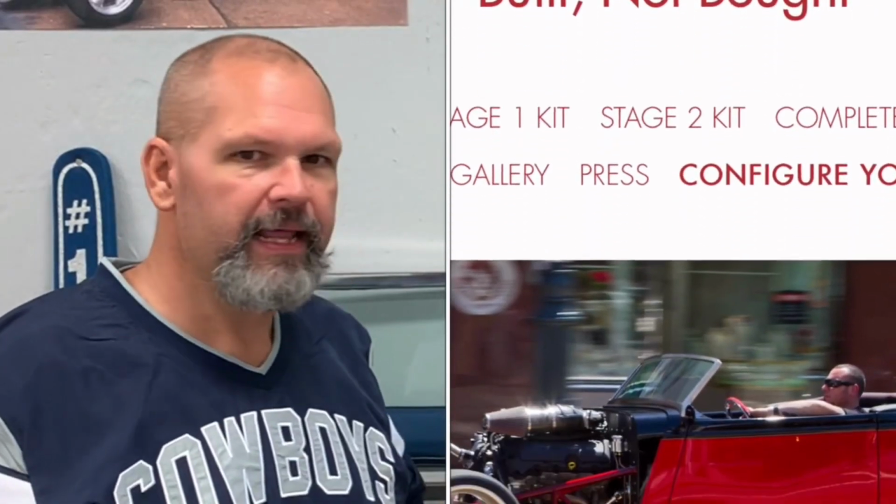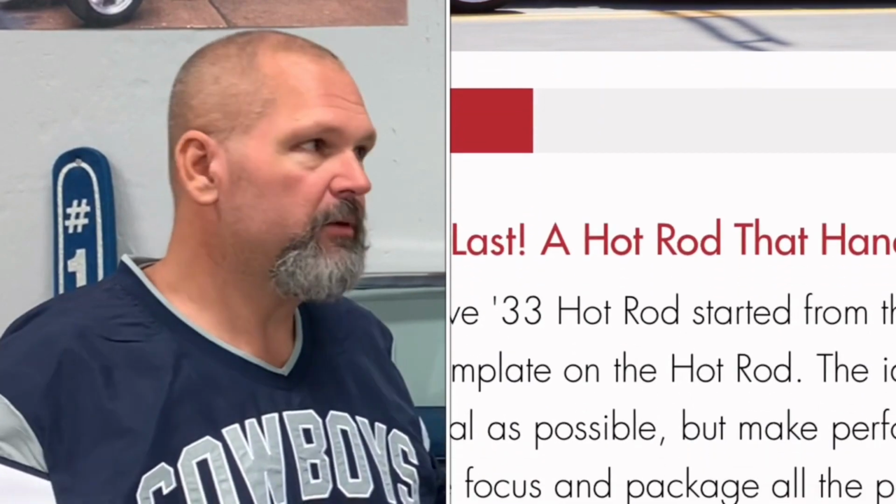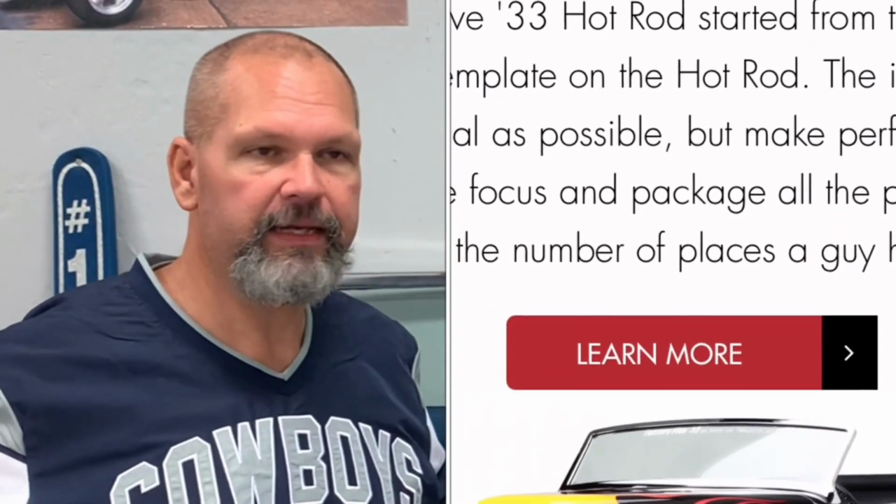Then I happened to come across Factory 5's website, and they offered a kit that was pretty much everything you needed. They don't provide the engine, the transmission, or the wheels and tires. So the engine, the transmission, the wheels, the tires, you had to provide that. I had to provide that. But pretty much everything else, at least in standard form, they provide.